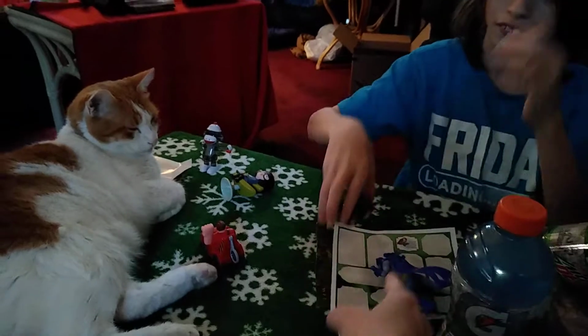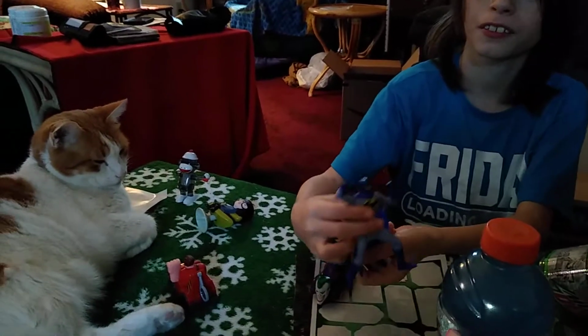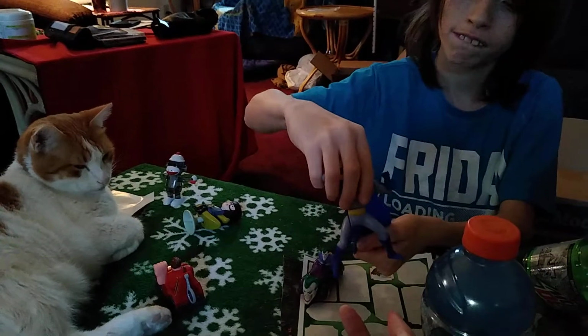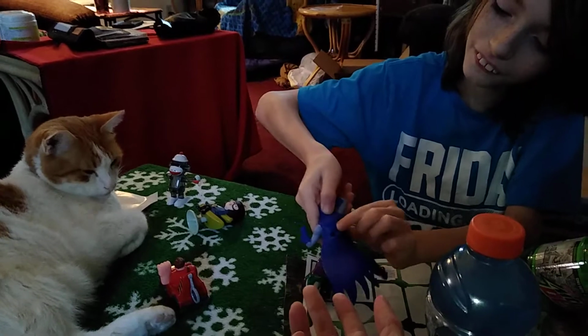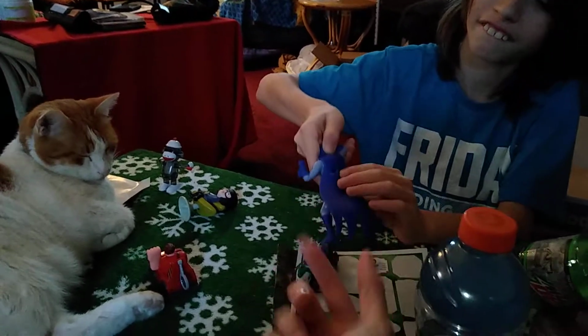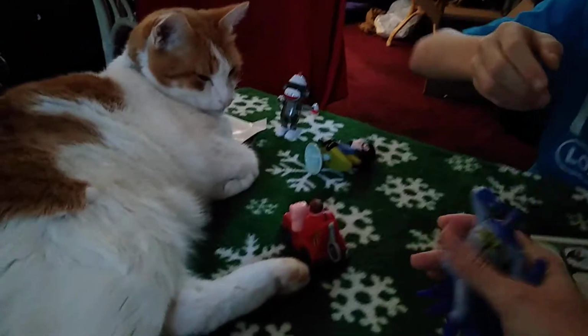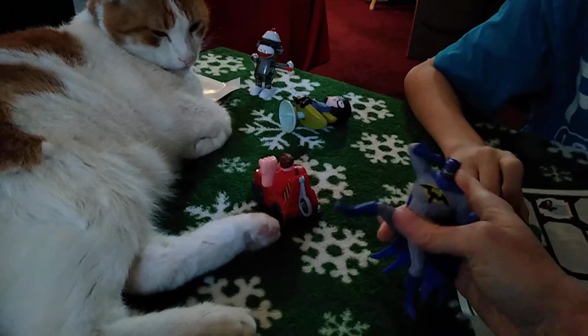No. Not right now. This is from 2015. Yeah, show them how the leg moves up and down. Doesn't work that good. The button's stuck. Well, the leg moves up and down. Pull the leg up. Wait a minute. You gotta do this. Pull the leg up like that. This is from when, Nathan? 2015.